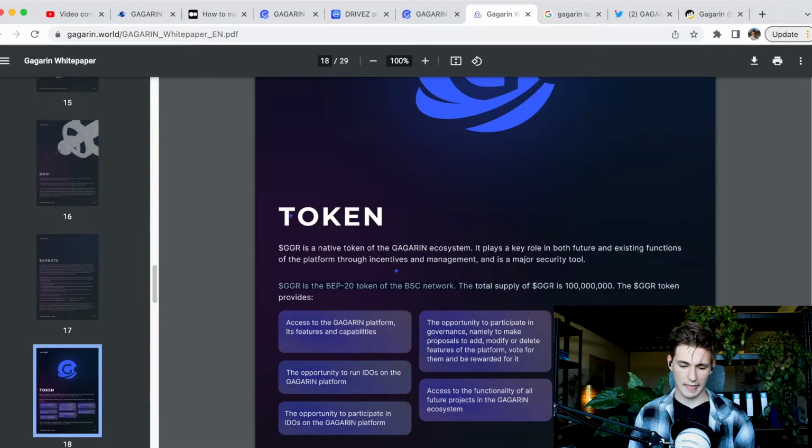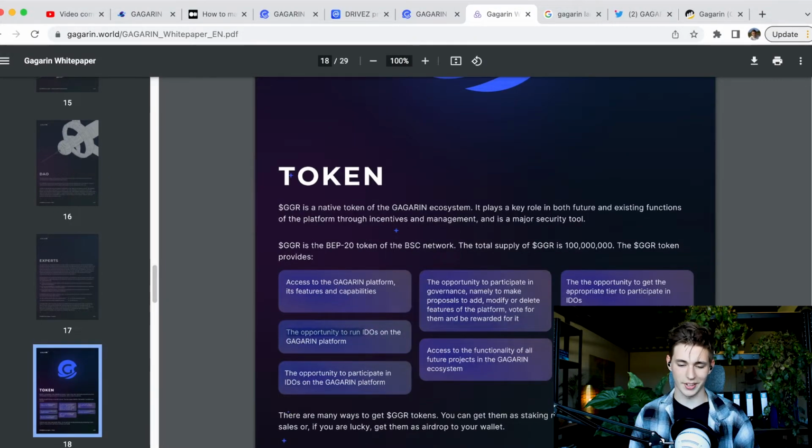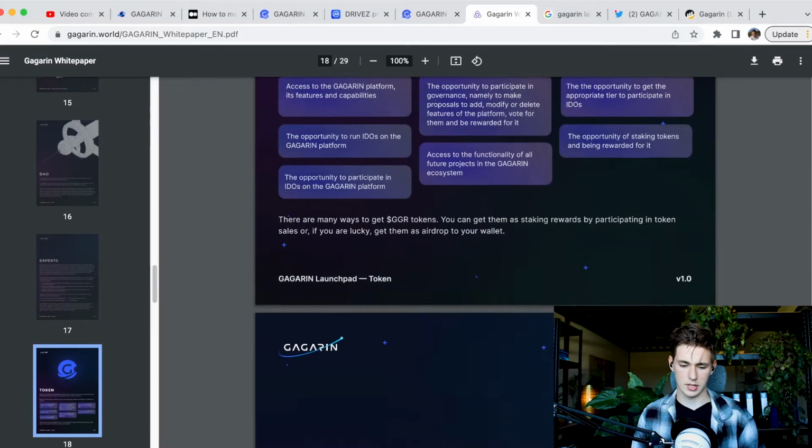The GGR token provides access to the Gagarin platform's features and capabilities, the opportunity to run IDOs on the Gagarin platform. That's interesting, the opportunity to run IDOs. So you can actually launch IDOs with the token. Interesting. The opportunity to participate in IDOs. Opportunity to participate in governance. Access to functionality of all the future projects of the Gagarin ecosystem. So they are planning on launching more utility for the token on the Gagarin platform. That is important to take note of. And then the opportunity of staking tokens and being rewarded for it, and the opportunity to get an appropriate tier in participating in IDOs. Okay. So yeah, that is the token.